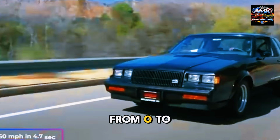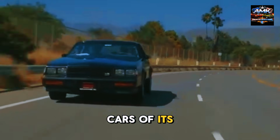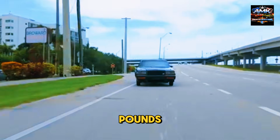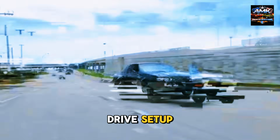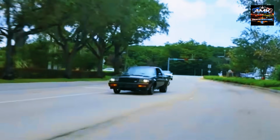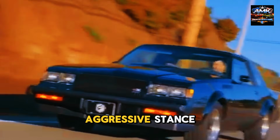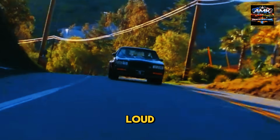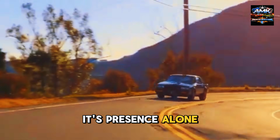It could launch from 0 to 60 miles per hour in just 4.7 seconds, making it one of the quickest cars of its era. Weighing approximately 3,545 pounds, the GNX combined its power with a well-tuned suspension and rear-wheel drive setup, giving it strong traction and stability under hard acceleration. Often called the Black Beast, its all-black appearance, aggressive stance, and subtle styling made it instantly recognizable without being overly loud. It didn't need bright colors or exaggerated lines. Its presence alone was enough.